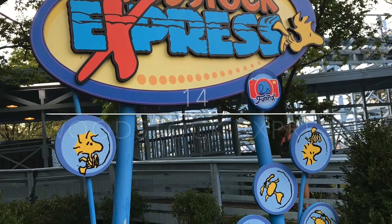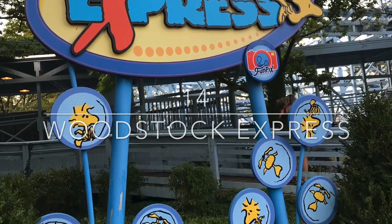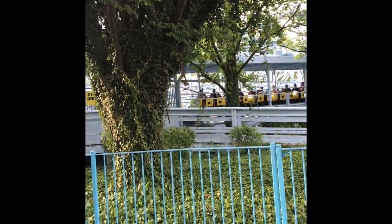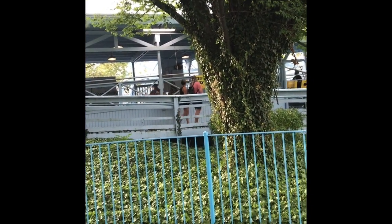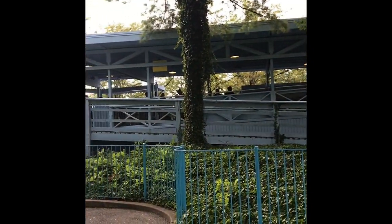Now, number 14 is Woodstock Express. It's just not that great. It's just hills and turns, really slow turns. It's just a nice little family coaster, but it's really not that great.